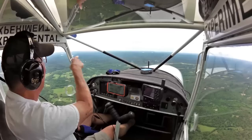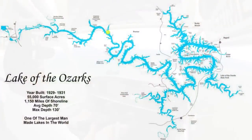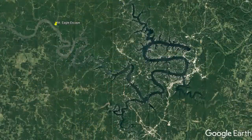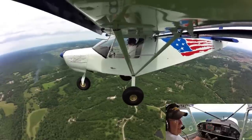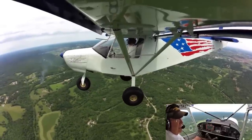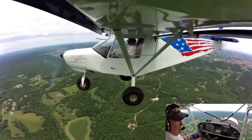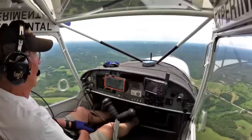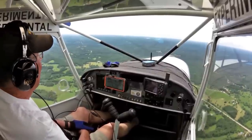I can see the Lake of the Ozarks over here and ahead of us. Hopefully you can too. It stretches for, I think it's 125 miles, maybe more. It's got thousands of miles of shoreline. I do appreciate this guy burning brush down here so I can see which way the wind's blowing. What a great day for flying.